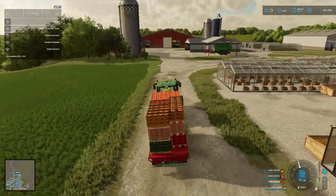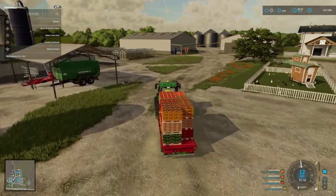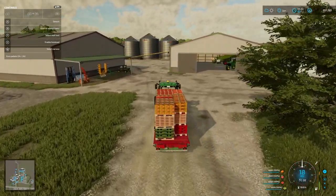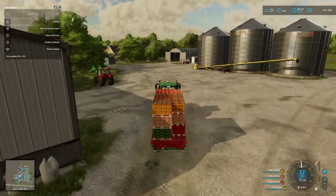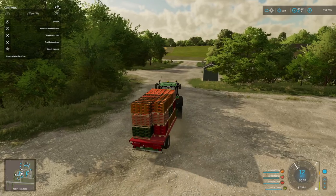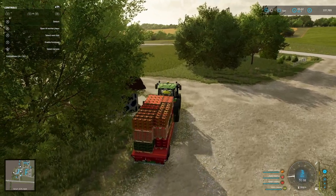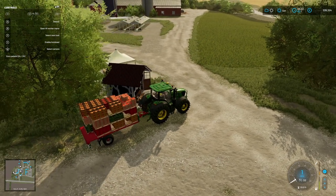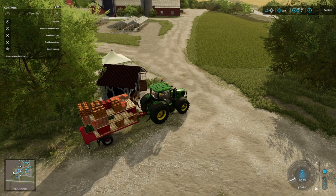Let's get on down to the old farm shop. I suppose we can call it the farm shop, whereas the other one is the apple juice farm shop. Need to go and have a look and see what's happening down there. I don't know whether we'll get around to that today, but yeah, must remember to do that. This should bring another 10 grand or so, I hope.